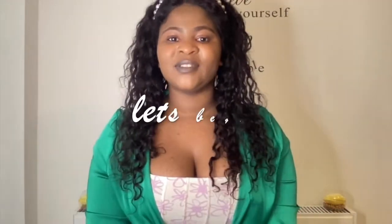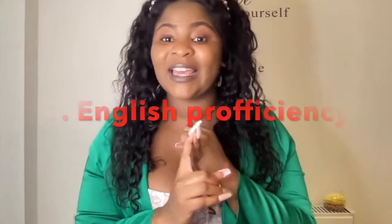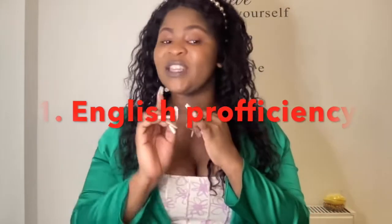Okay, so now how do you register? We are going to talk about the step-by-step of this registration. First, you need to meet the English requirements that we spoke about. Either you write the test, or you prove that you are from those countries, like you practiced in those countries I mentioned, or you are registered from those countries.